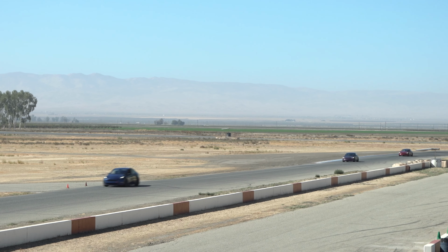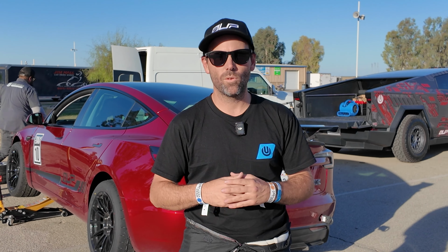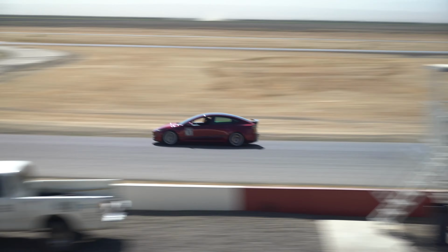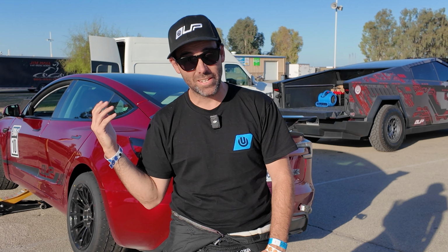Today, my focus was to reset the Model 3 street record. And guess what? We did it with a 152.5 and some change. I'm really excited about that. But the thing is I know this car can go faster with more components, even a better track surface. There's some loose dirt out there, but you know what? I'm really impressed with what we did and what the team did to get this new street record.